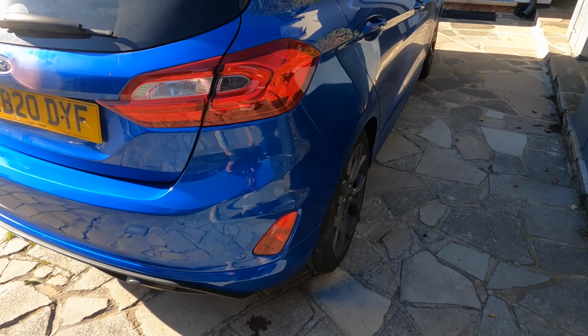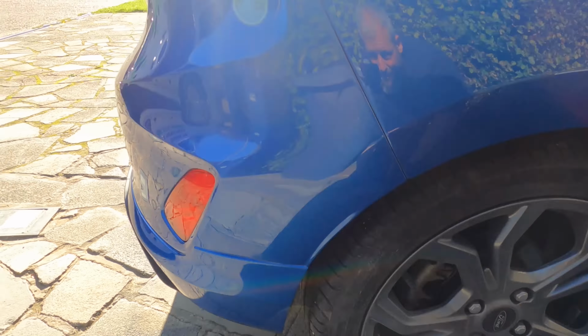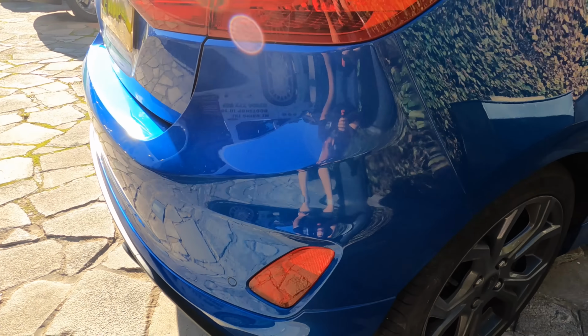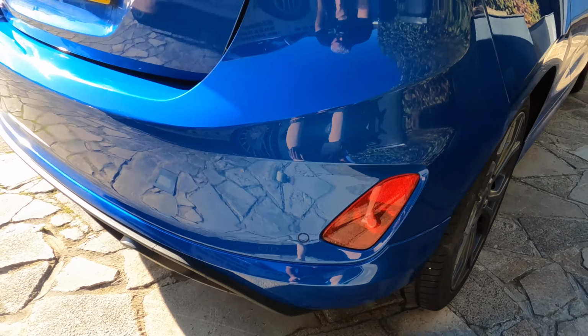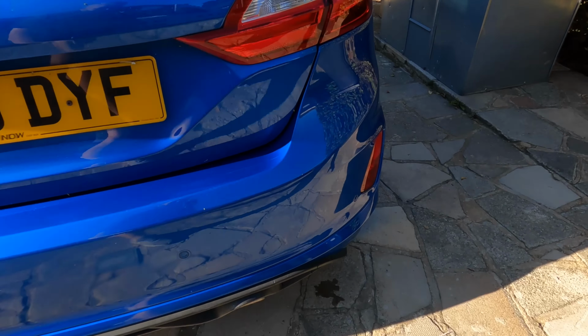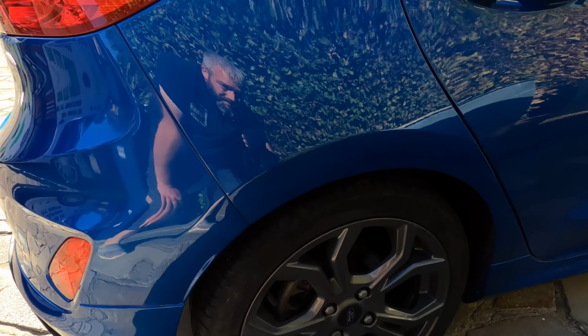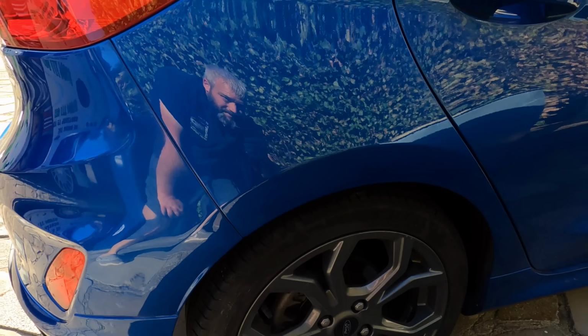Here we go, guys. We've done. Colour's bang on. I've got loads of glare in my camera, I can't see. But yeah, looks really nice. All sorts landing on it now. Here we go. Sorted. Another job jobbed. Come out really nice. Lovely colour, that one. Loads of pearl in that. But yeah, it looks good again now.